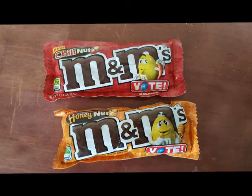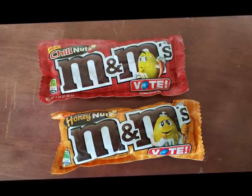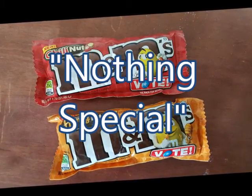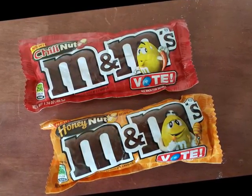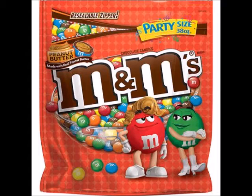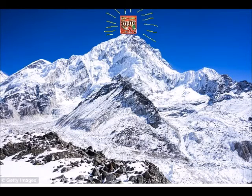While neither of these 2 flavors were offensive or terrible or anything, they were just middle of the road, the definition of nothing special. And neither comes close to matching the already perfected achievement of candy-coated chocolate that is the peanut butter M&M. Nothing can ever reach the height of that chocolate. That is the summit of the mountain.